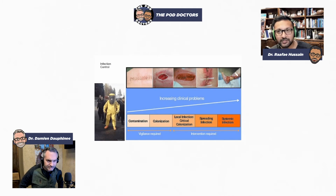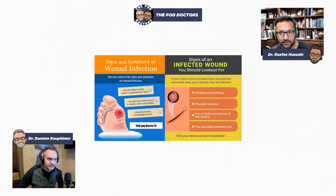So some things that you're looking for with wound infections. I only bring this up because a lot of our neuropathic patients don't feel the pain associated with it, but they can't use pain as an indicator. Absolutely. But if you see red, hot, swelling, any type of pussy drainage, something that's not clear, white, or lightly yellow and tinged, you're looking at some type of infection.